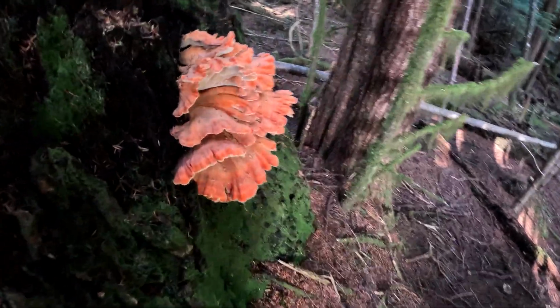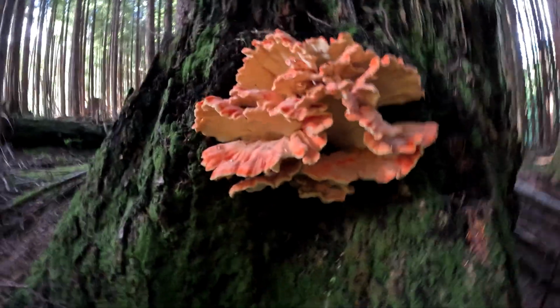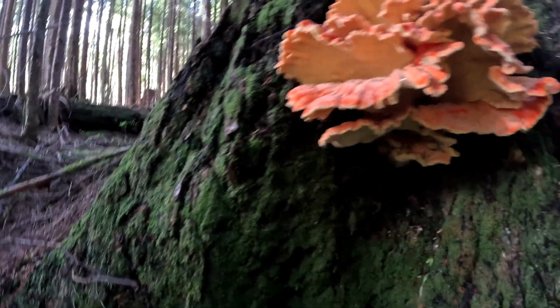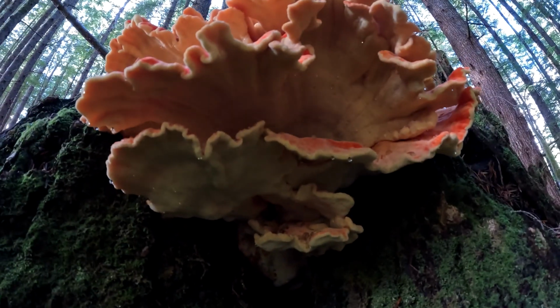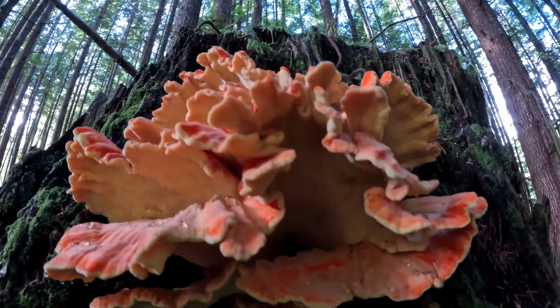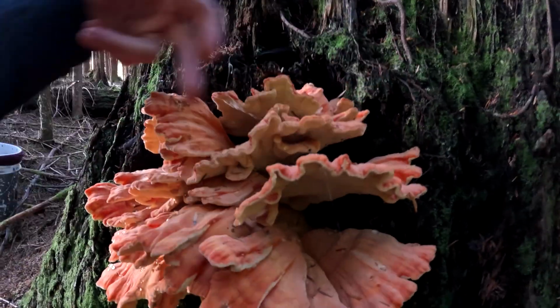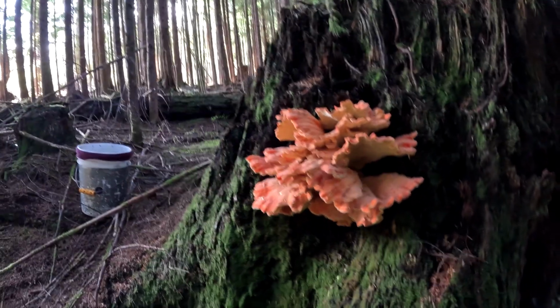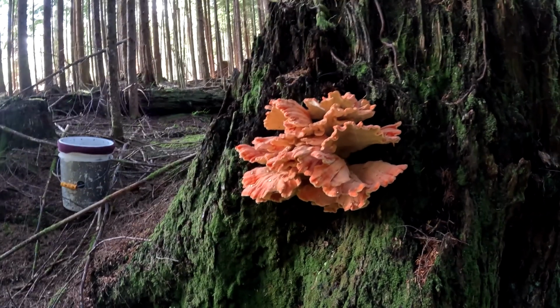Chicken of the woods. It's a little bit mature, but certainly not too far gone. Now this isn't huge for a chicken of the woods. We've found them where they go all the way up a whole tree. But it is a nice specimen, and it's a really cool looking one. We're going to leave a little bit intact. I wish I brought my knife. This is one of those mushrooms where I prefer using a knife. Normally I carry one, and I actually forgot it this time.